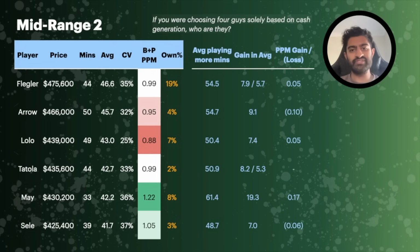A few people on Twitter have mentioned to me that they're keen on Jai Arrow. Now, he's coming in at 466k, averaged 50 minutes last season. Apparently, he's going to move into maybe somewhat of a hybrid role at the Rabbitohs this season, where he plays some edge and some middle.